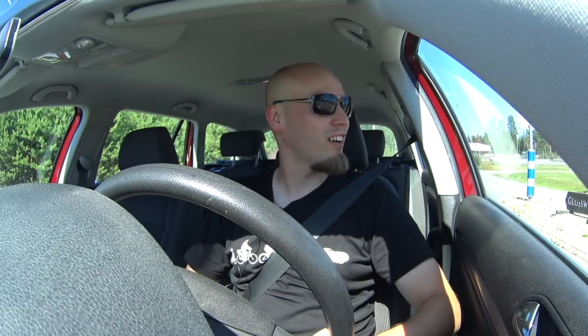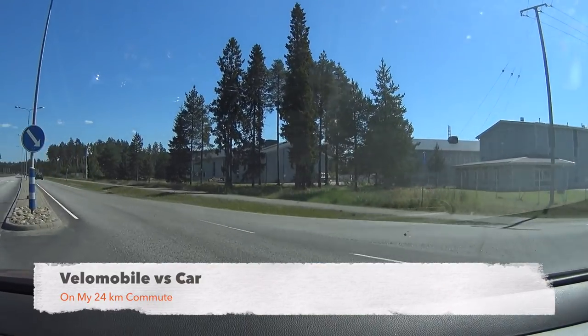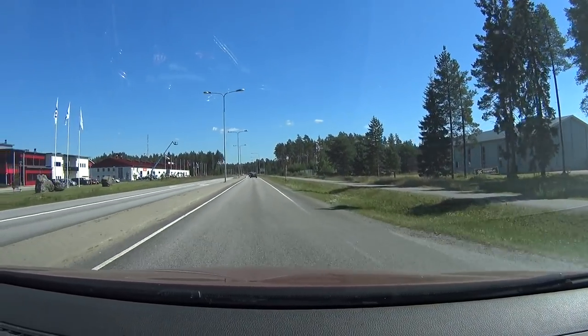Hello, I'm Saukki, and today I'm driving a car. But don't worry, I'm also riding Velomobile. Because today, let's find out how much slower the Velomobile is on my commute. During the summer, I ride most of my commutes with the Velomobile, and my commute normally is 25 kilometers. So let's find out how much slower the Velomobile actually is.